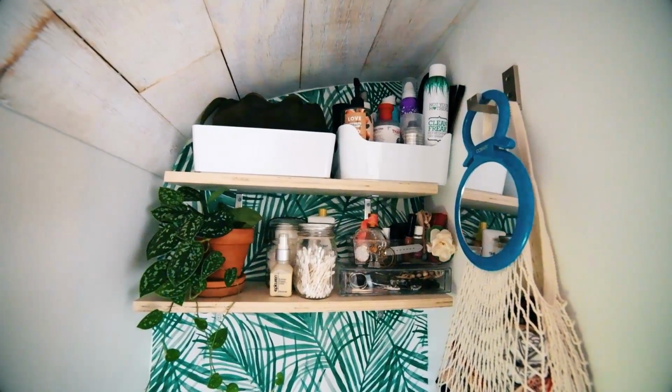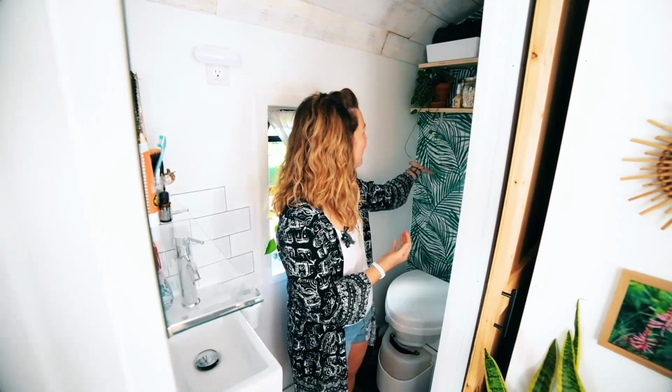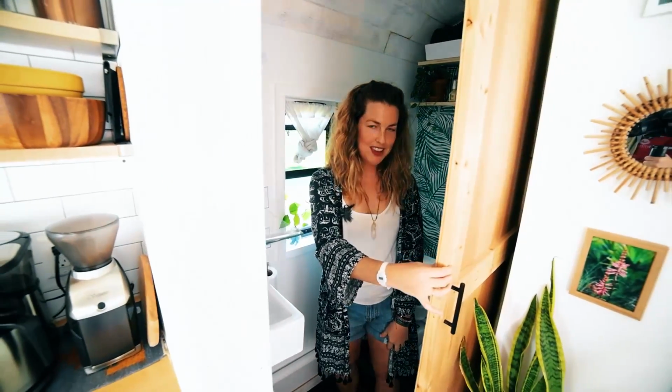And then again, we did some open shelving concepts for all of our cosmetics and things like that. And again, more plants. And so it suits our needs. And then we also have this lovely barn door.